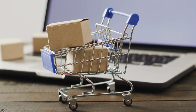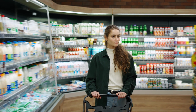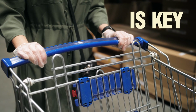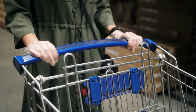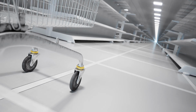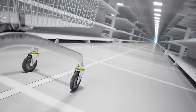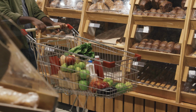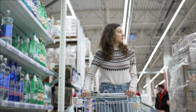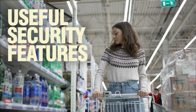First, let's talk about the dimensions. Shopping carts are designed to make shopping easier, but choosing the right one for a store is key. A high-quality cart does more than just hold groceries. It's built to last and has features that help both store owners and shoppers. Plus, a well-designed cart should stay on the premises. And for bigger stores, they can even add some useful security features that help with this.